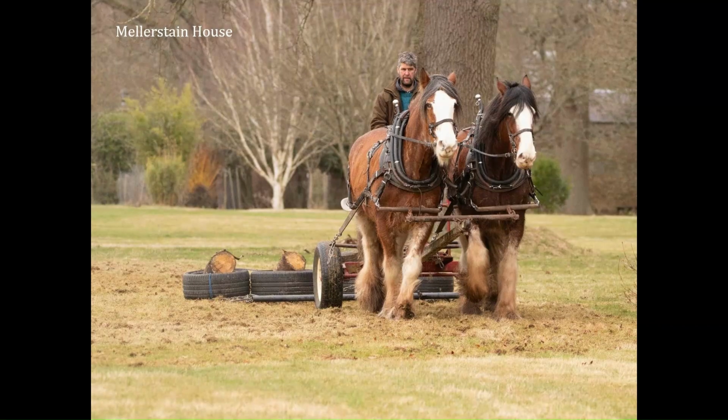Mellerstane House is our largest site, 7 hectares. One of my favorite sites because I just never would have expected a big house like this that's had such pristine manicured lawn for probably hundreds of years to be so open-minded and put a whole 7 hectares into this project. So we scarified with horses and grass harrows pulled by tractors, and then seeded again with volunteers.